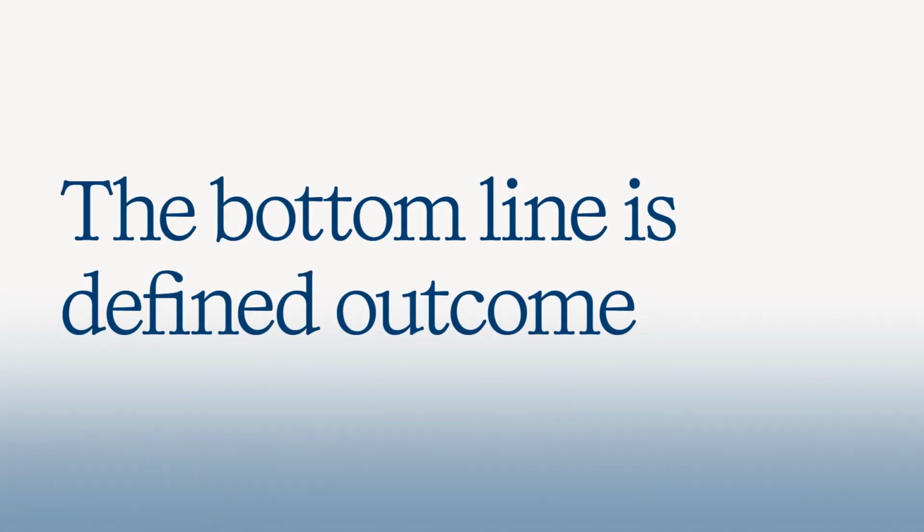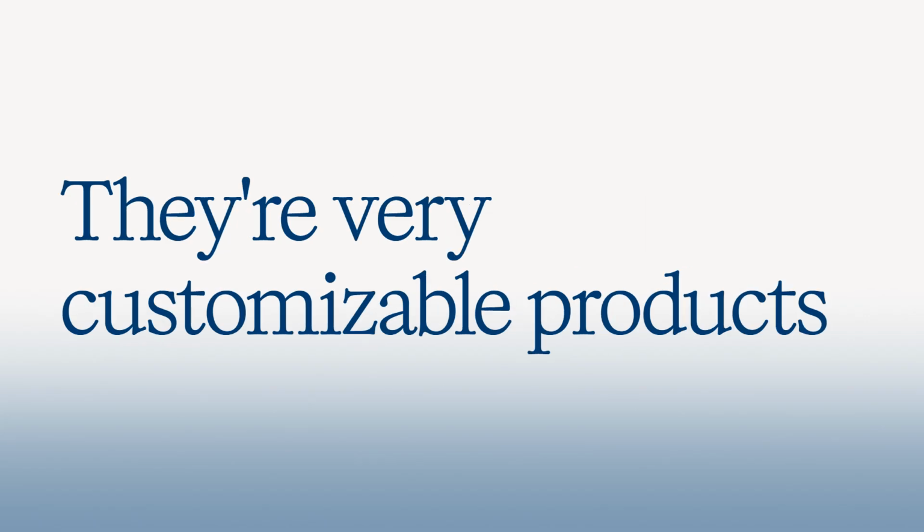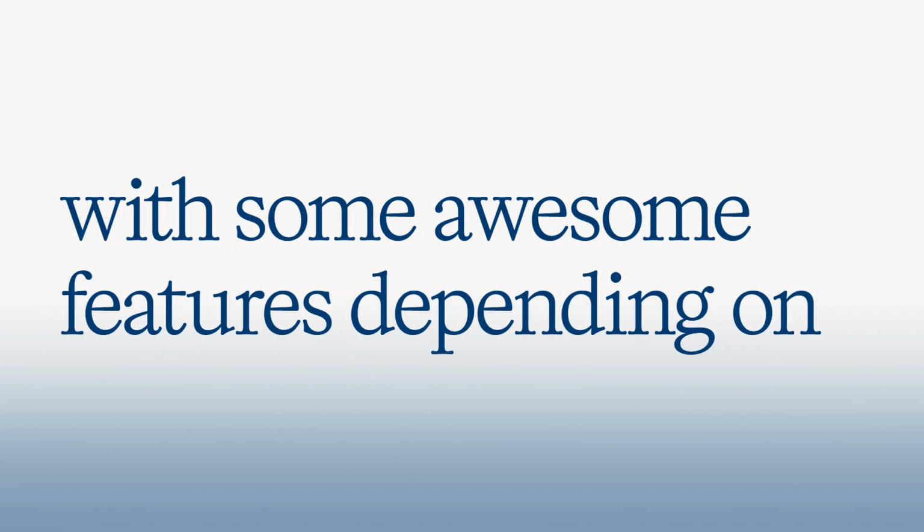Bottom line is, defined outcome ETFs are like a safety net with guardrails. They're very customizable products with some awesome features, depending on your specific needs. And in today's volatile world, that can make all the difference. Although it does seem like people have forgotten just how volatile stock investing can be.